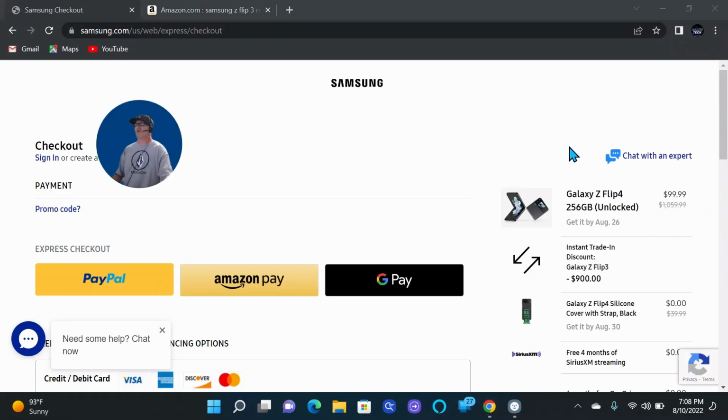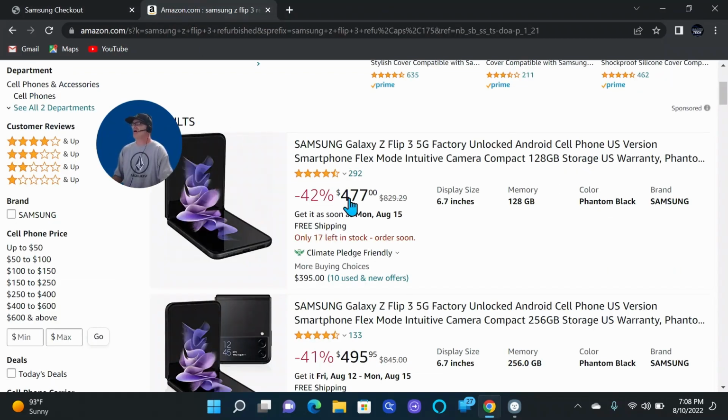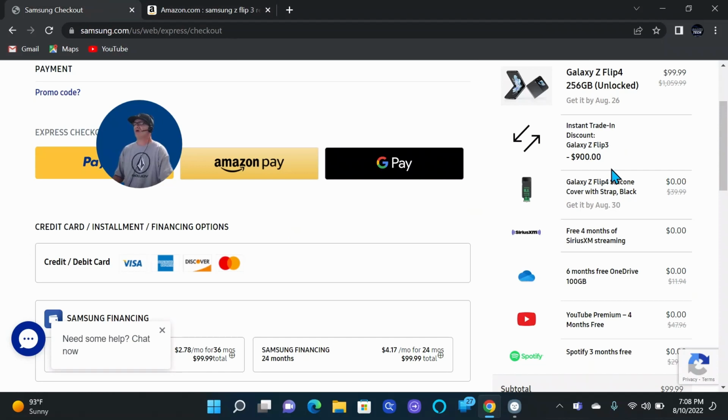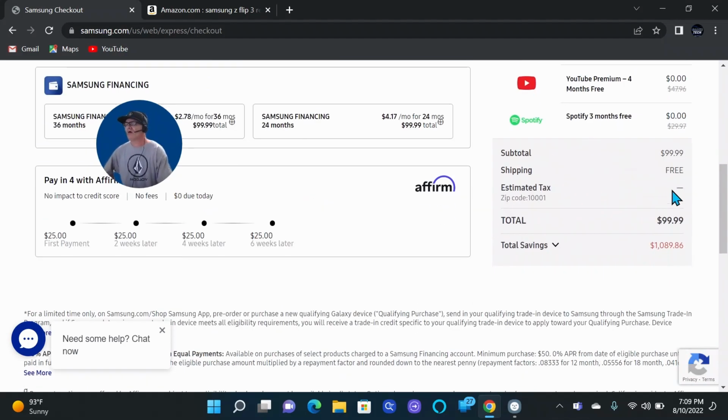All right, so we're now at our order checkout screen. We've got the Flip 4 here, 256 gigabyte model. We're getting that instant $900 that we're going to swing this $500 phone for, right? We're going to eat the bullet here, and we're going to pay this $500, but in turn, it's getting us $900 off instantly off this purchase. So $400 swing in our favor. Getting the case for free, getting a whole bunch of services for free for a little bit, YouTube, Spotify, looks like Sirius XM, some OneDrive, all that good stuff. Our total out the door, $99 plus applicable sales tax in your area.